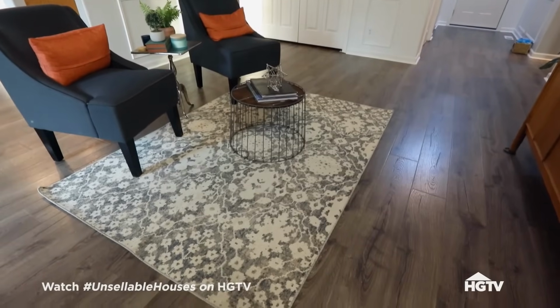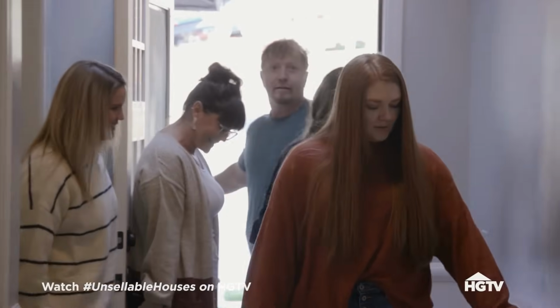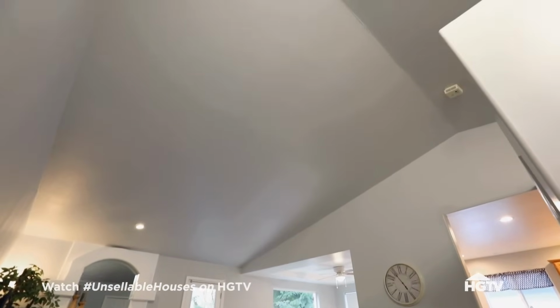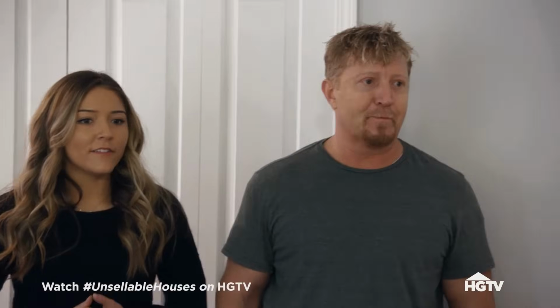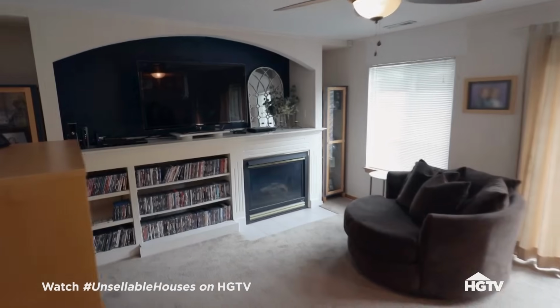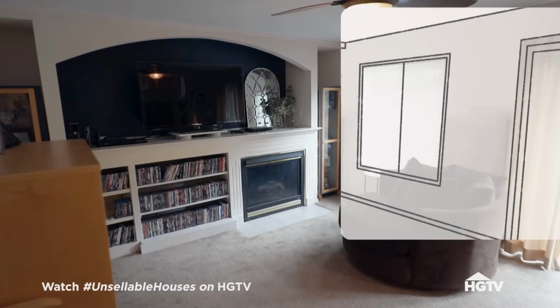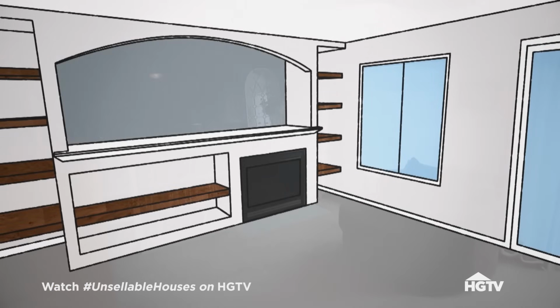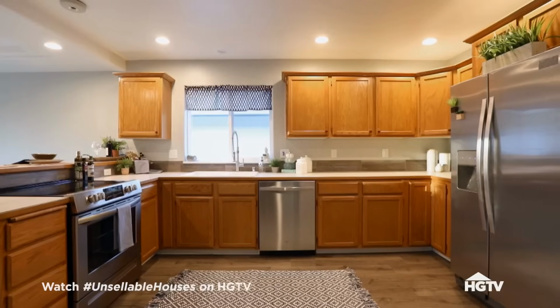I really, really love the floors. Oh, they're beautiful. So tall ceilings, just like you guys have. Makes a big difference having fresh paint. Oh, yeah. It really does. So in your living room, we're just going to give the room a fresh coat of paint and update the fireplace built-ins to take it out of the 90s and bring it into this millennium.